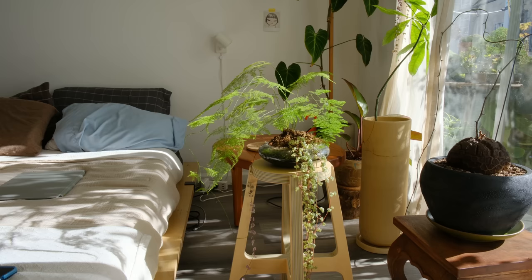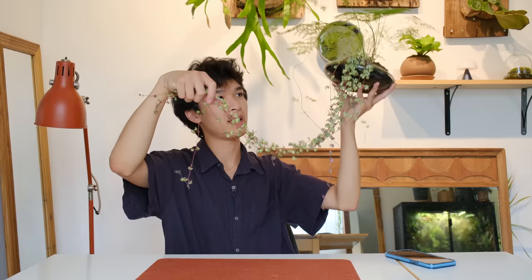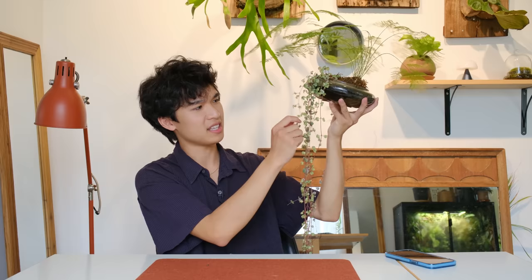And the next plant that I'm showing you guys is my asparagus fern arrangement. I guess you could say it's kind of like an open terrarium. I've had this thing for a very long time. I need to trim this back and replant it into the glass pot, but it's a very beautiful arrangement with these asparagus fern fronds coming out and up, and then this draping down. So this is an asparagus fern, this is a Pilea glauca, and then I have some stray string of hearts in here.